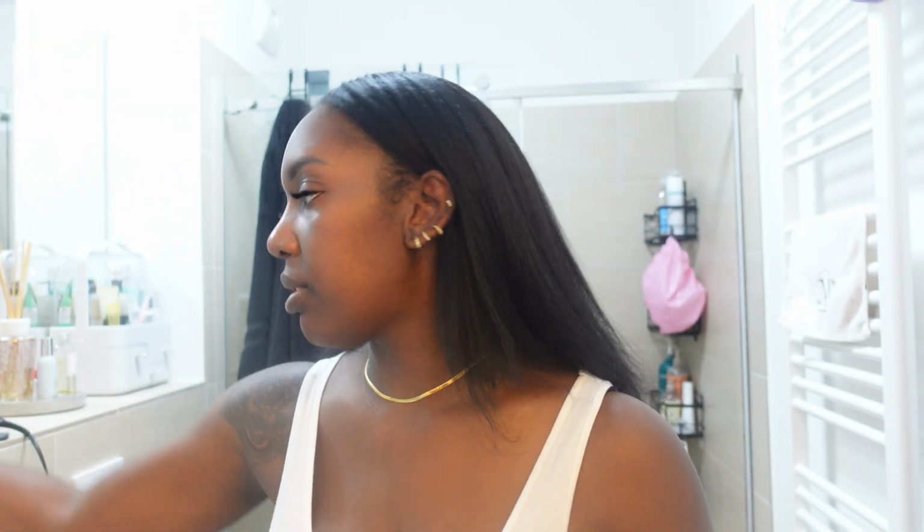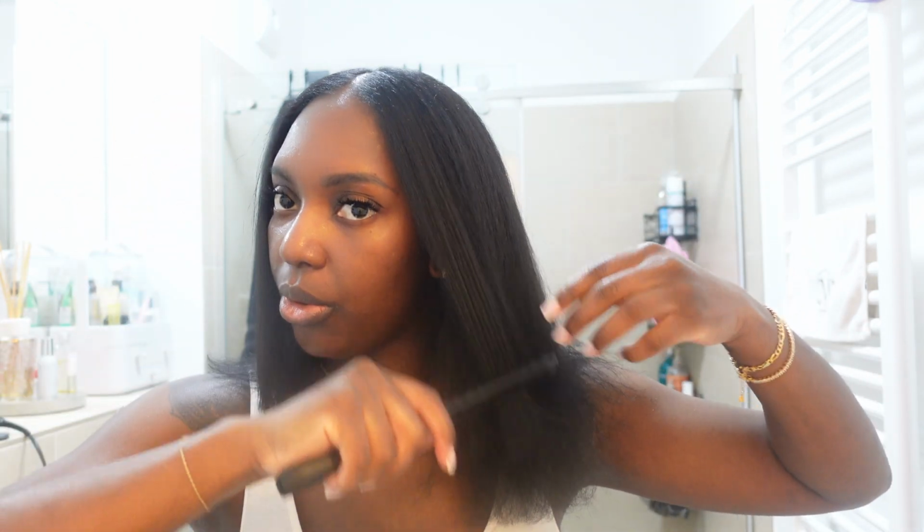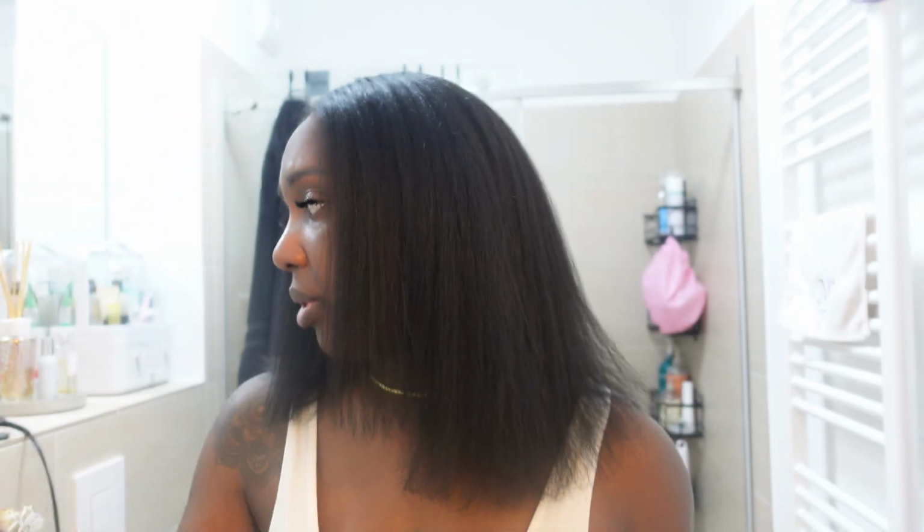Before we move on to the flat ironing bit, I want to show you guys the tools that I like to use for the flat ironing part. So obviously have a comb. Then I also have this little tool here, which really helps with holding the hair as I drive the flat iron through. So this for me is quite important. That's basically about it. I'm also going to be using my claw clips again just to hold my hair up.